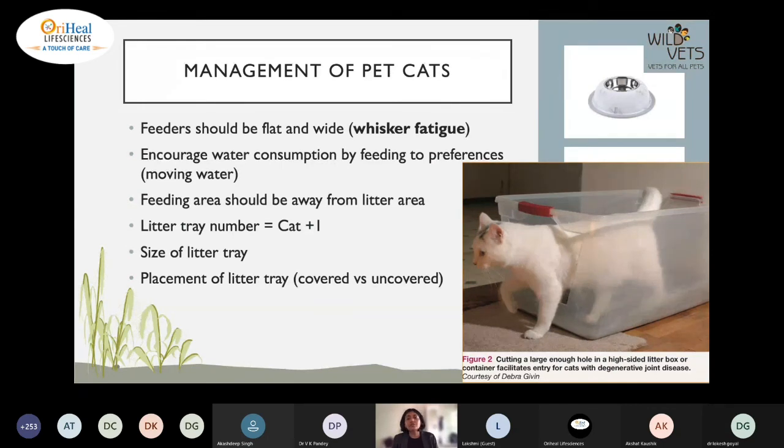The size of the litter tray is perhaps the most important thing. The length of the litter tray, which is usually a plastic tub, should be 1.5 times the length of the cat. And you can see from this photo on the right-hand side, this one is not. And most commercial litter trays actually don't meet this requirement. So it's important to look for one. It should be 1.5 times the length of the cat, and the width should be equal to the length of the cat. So 1 cat by 1.5 cat is what your ideal litter tray should be.